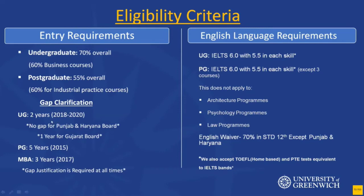Gap: we only accept a 2-year gap for undergraduate students, for PG it's a 5-year gap, and for MBA it's a 3-year gap. Gap justification is required at all times, be it in the form of a CV or in the SOP or in any way.